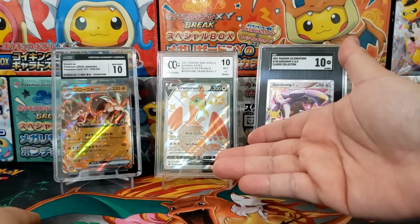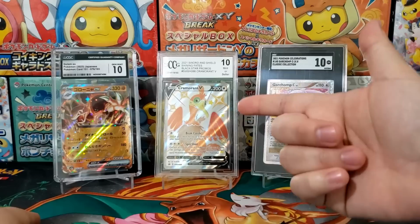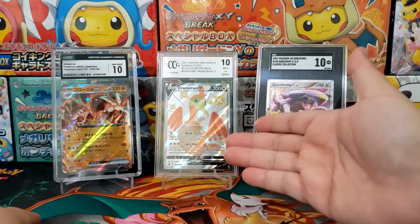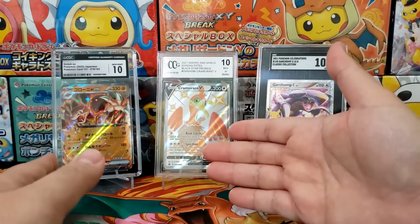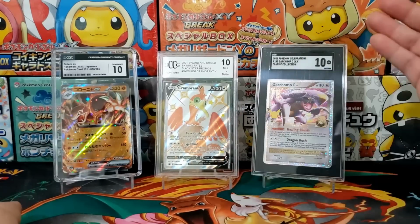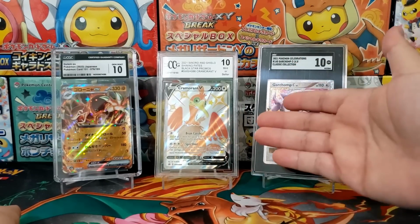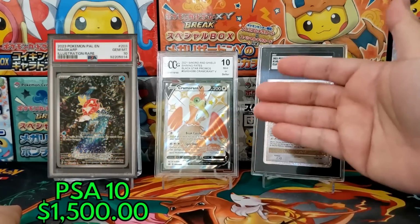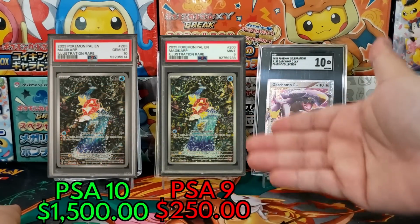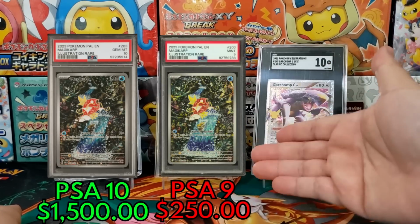In today's video, we are going to be talking about graded Pokemon cards and how a lot of people see them kind of as a scam. And are they a scam? Because basically you have raw copies of cards going for right around, let's say $250. And as soon as you grade that card, suddenly it's worth 6 times more, 7 times more, sometimes way more than that. At a certain point, are you buying the card or are you buying the label? And in a lot of cases, I recommend you buy the card and kind of ignore the label.